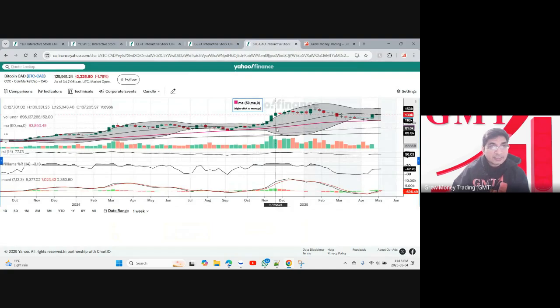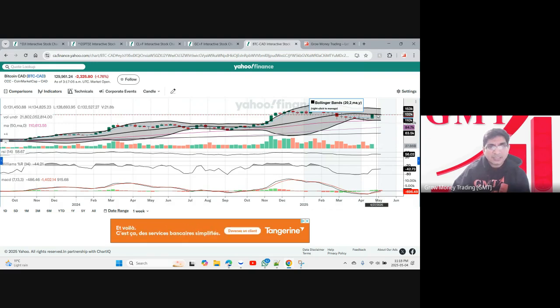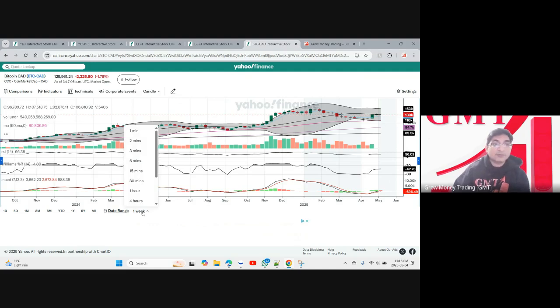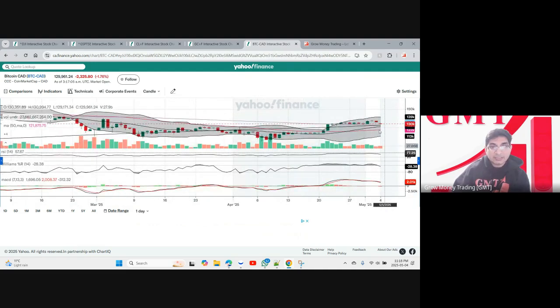For those who are trading crypto, looking on the weekly chart, it is currently sitting on the mid Bollinger Band, or rather facing resistance at the mid Bollinger Band. So with indicators flat at this trend, it would be better to just watch, as it's a sideways movement on the weekly trend.